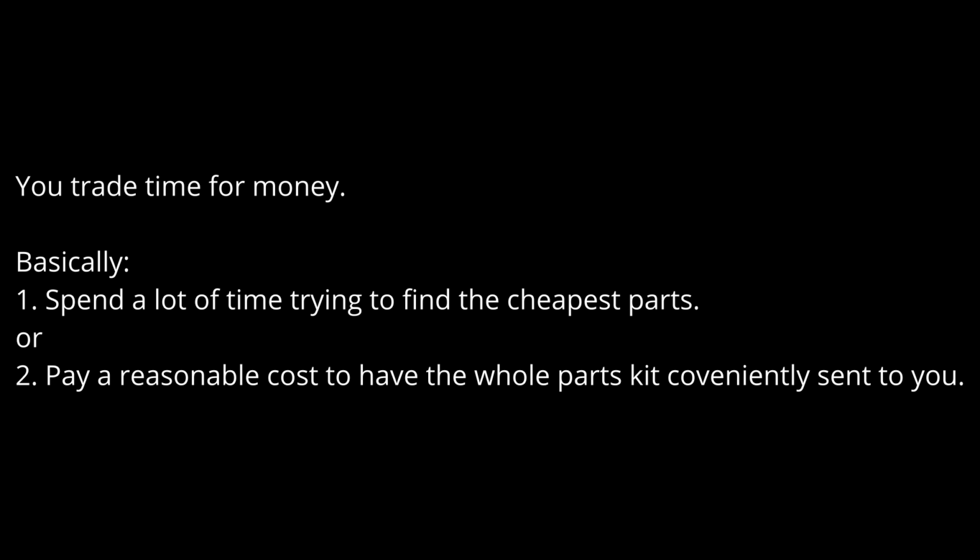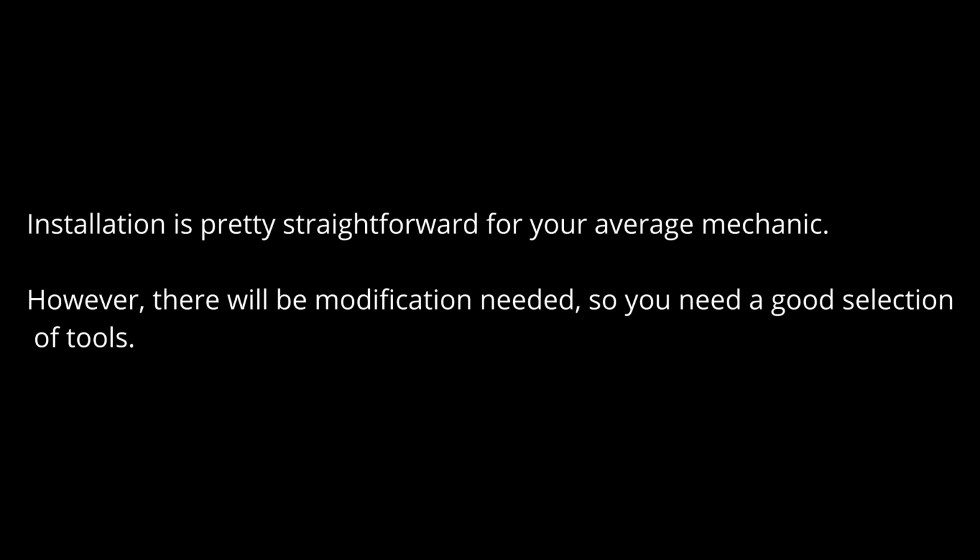Okay, and now let's talk about the installation part. This part kind of ties in with the first part. There's a cost to it. You're going to spend money to do it quickly, or you're going to spend a lot of time trying to do it cheaply. So at the end of the day, installation isn't too complicated for most people who are going to be working on the vehicle, but there's some things that you need to watch out for, and you need to have a decent selection of tools because you might need to modify things more or less permanently.